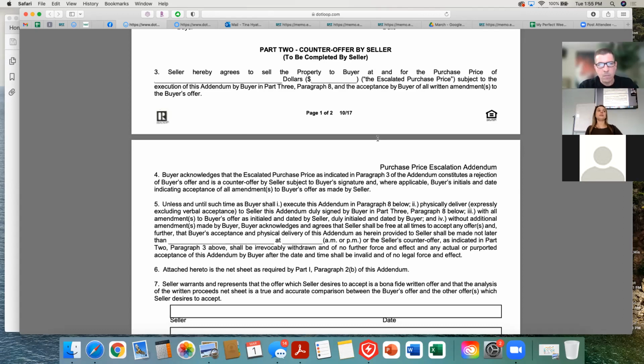Yes. And if they're submitting all of those offers, you better make sure that the lender has said yes, they're pre-approved up to that amount for four, and they can purchase four different properties all at the same time.